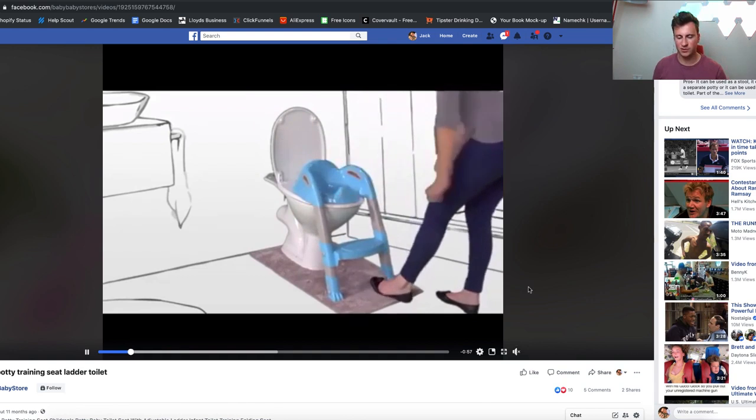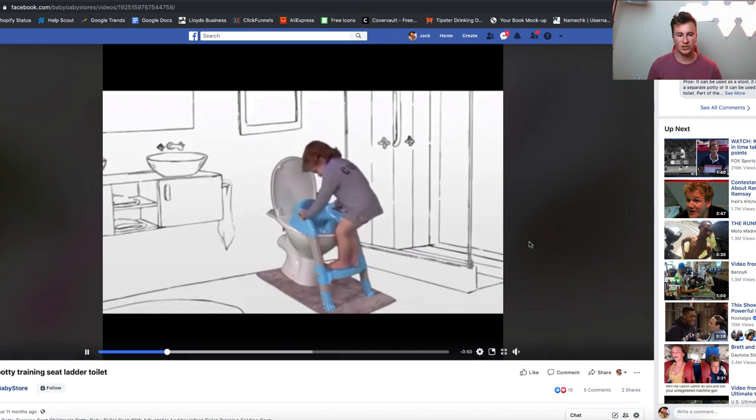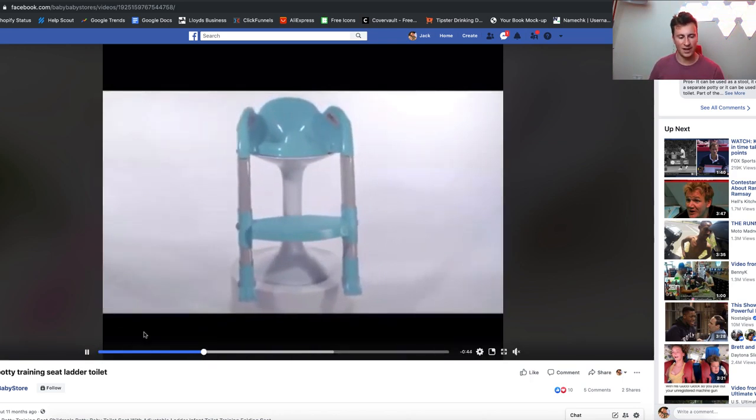I mean, this one's pretty good to be fair, but something even better than this, just to kind of dominate the market. As you can see, there's nothing better than actually showing how easy a product is to use, especially showing the end user using the product itself. So actually really good ad.